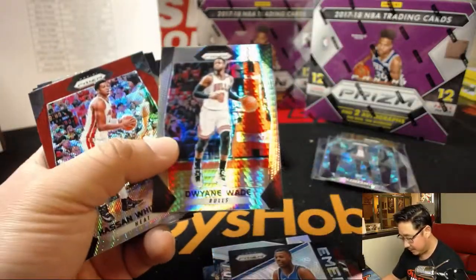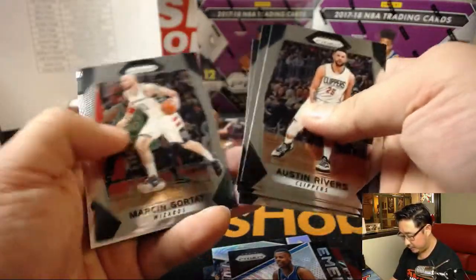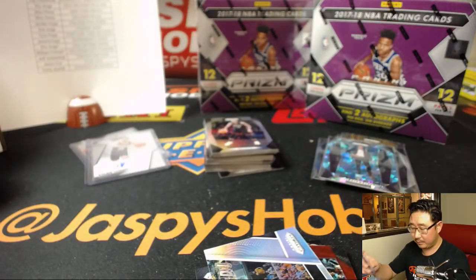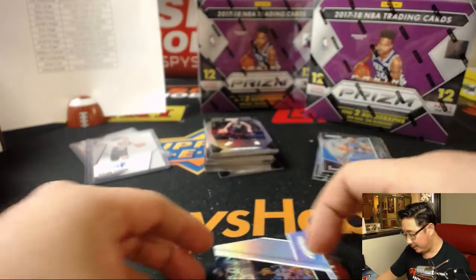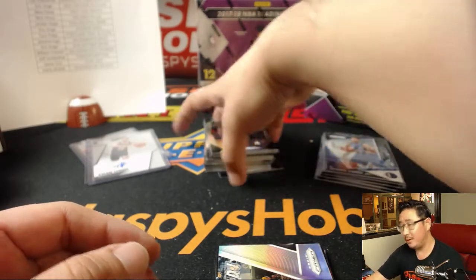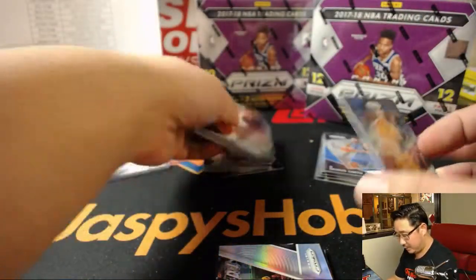Dennis Smith Jr., this card could probably get you $5. Dwyane Wade, Hassan Whiteside. Marcin Gortat. Yeah, it's a blue cracked ice from Prizm. That'll probably get you, I don't know, probably $5-$10 for that card. Mozgov out of 199.